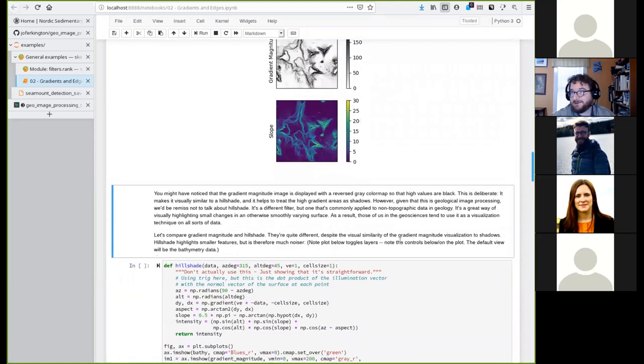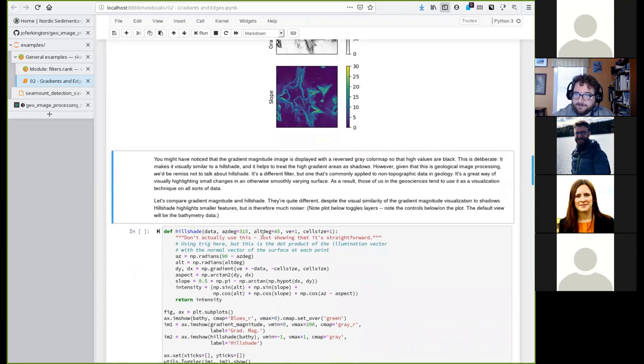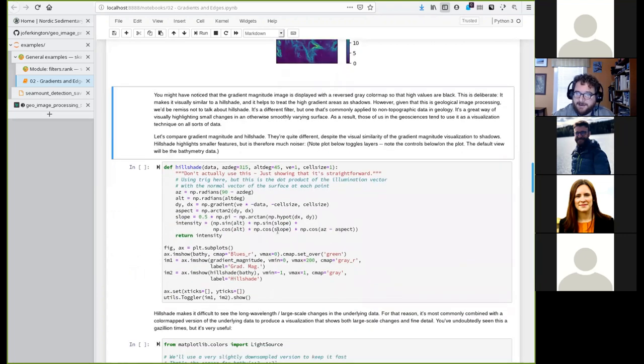Let's go ahead and actually calculate hillshade. It's just because I want to show some of these image processing tricks that are very useful for visual analysis. We use hillshade all the time in geology for visual interpretation. We often don't back up and think about how to calculate it. If we're talking about gradients, hillshade's actually pretty simple. So I'm going to compare them.